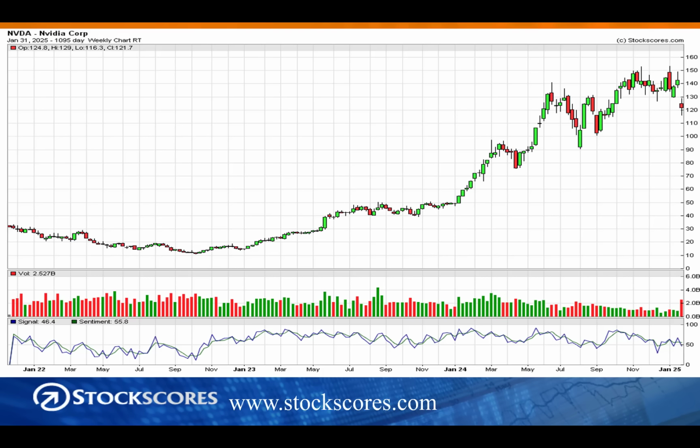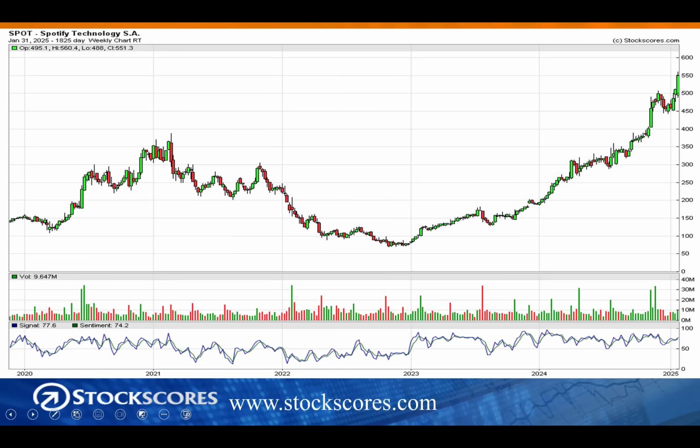And I'll show you an example of a stock that did something very similar. This is Shopify, and it was, of course, one of the hot stocks back in 2020. You can see here the upward trend line right there. And that upward trend line was broken. It then built a falling top and broke down from a falling top.